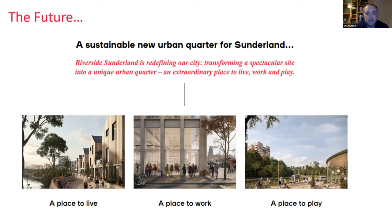What are our aspirations for Riverside Sunderland? We really want to create a sustainable new urban quarter at the heart of the city. We are redefining what the city is and what it does, and transforming what we believe is a spectacular site into a rather unique urban quarter, an extraordinary place to live, work and play. We don't believe there's anywhere else in the UK where we have such dramatic scenery right at the heart of the city, with such a great opportunity to create a new community where people can live, work and play.